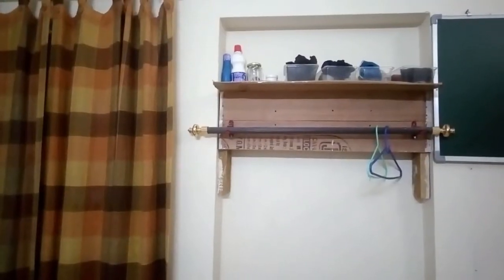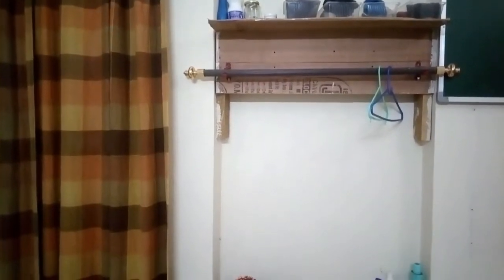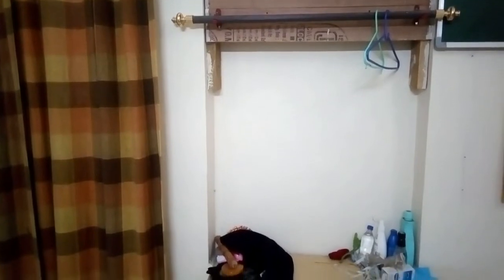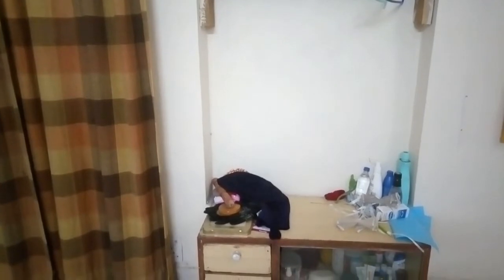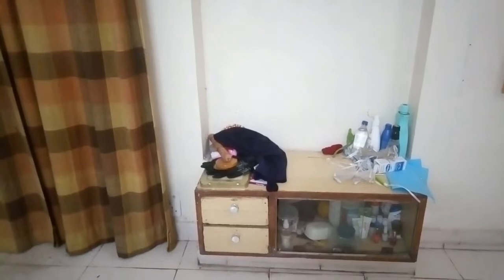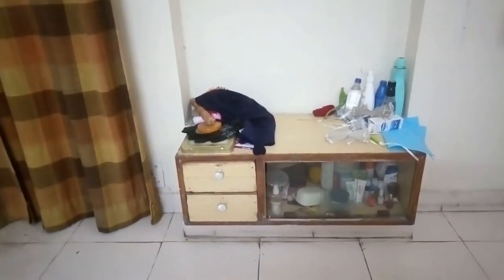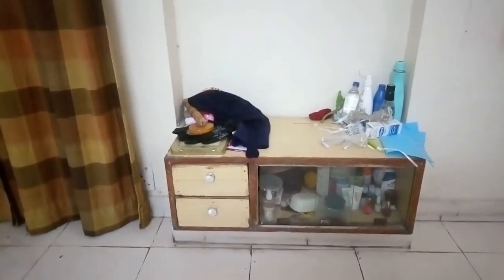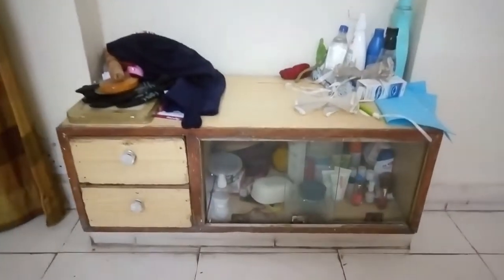So I've added a shelf there for keeping daily underwear up there, so it's easy to access, and socks and stuff like that. On the wooden block I added a curtain rod, and we can hang our daily coats, school uniforms and things like that. Now because the mirror is somewhere else, I cannot use this space as a dressing table, but the below counter has got a sliding glass pane shelf or a cabinet and has got two drawers.